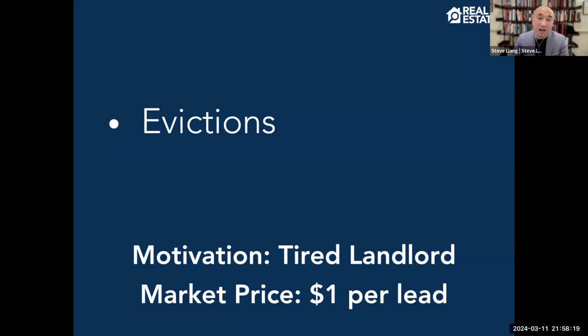and say the house is trash and all that. Well, maybe it just became too much and the landlord is tired of being a landlord and they want to sell their house. So that would be a really good scenario to go in and solve their problem and acquire that property for them. So these usually go for about $1 per lead.